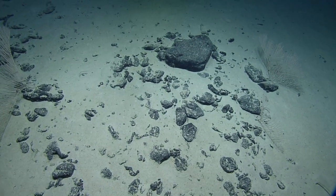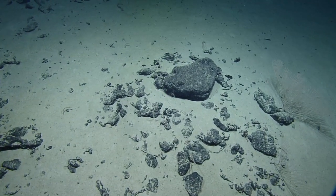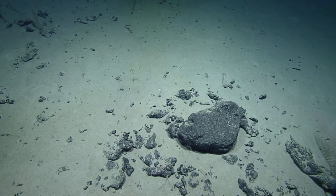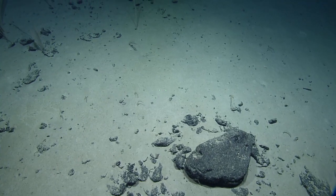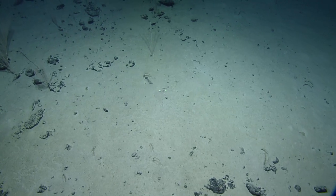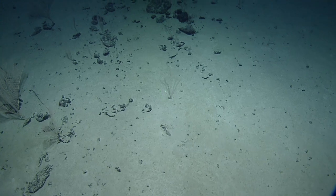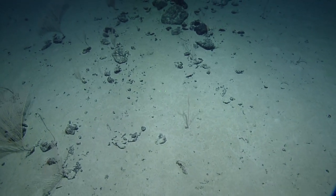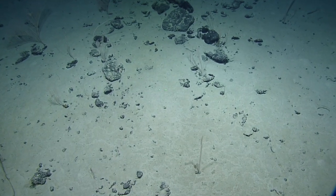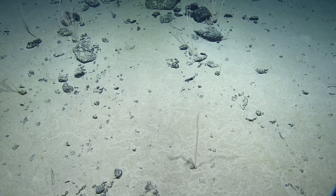We'll have our choice of a nice grapefruit-sized angular rock at the beginning of the dive as per plan. We are also on the lookout for a specific kind of bamboo corals, which are sparsely branched. If we see those, we would love to collect them as well. I think the taller whips are probably bamboo corals. I'm not sure. We have to have a closer look at them.